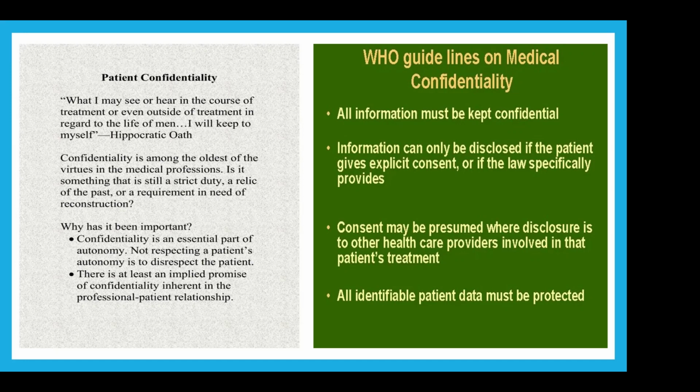The World Health Organization provides guidelines on medical confidentiality. It states that all information must be kept confidential, and that information can only be disclosed if the patient gives explicit consent, or if the law specifically provides for it. Consent is presumed sometimes where disclosure is to other healthcare providers involved in the patient's treatment. And all identifiable patient data must be protected. Although participants in the course aren't healthcare providers, we ask you to respect other participants' confidentiality.